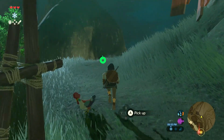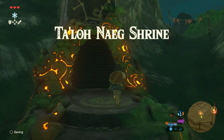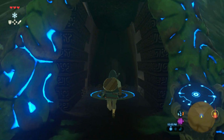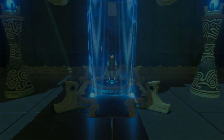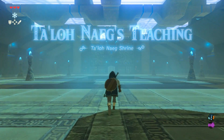Technically, there are 2 shrines in Kakariko Village, but one of them requires a bunch of things before we can access it. So before you do anything else, let's go inside a Naeg Shrine. I probably butchered the pronunciation of that, because I can't read properly, because I'm a ningamboop. Naeg's teaching, Naeg Shrine.